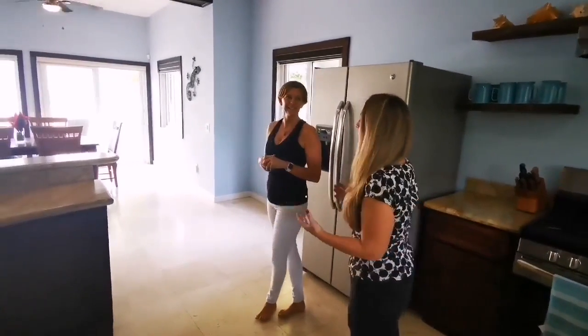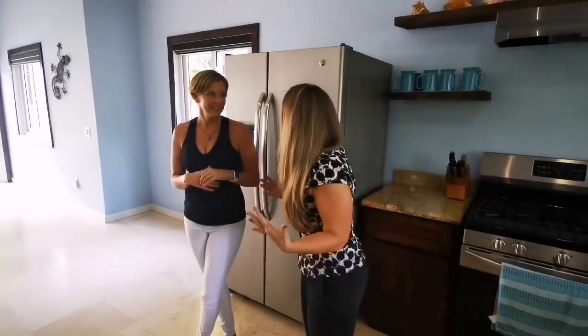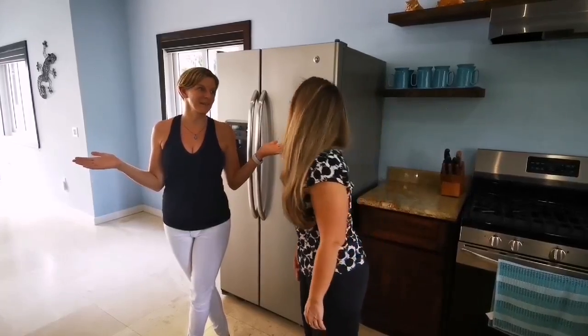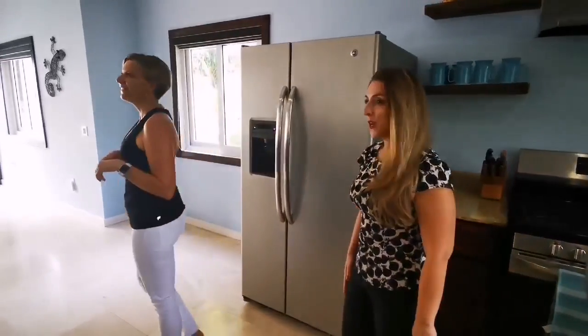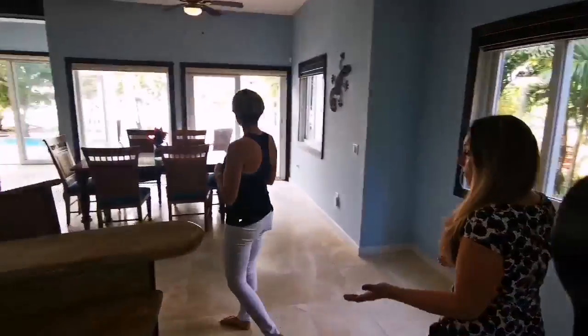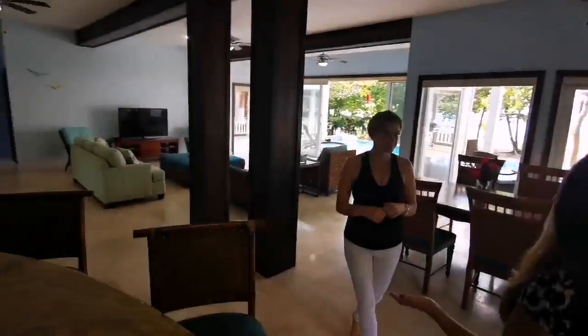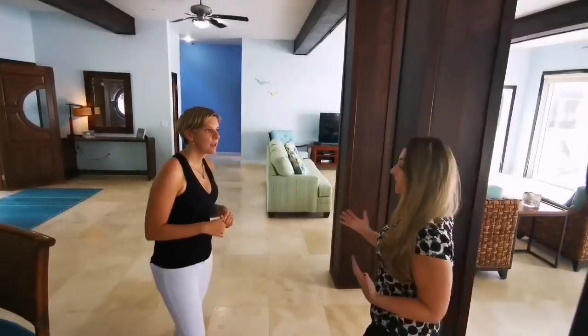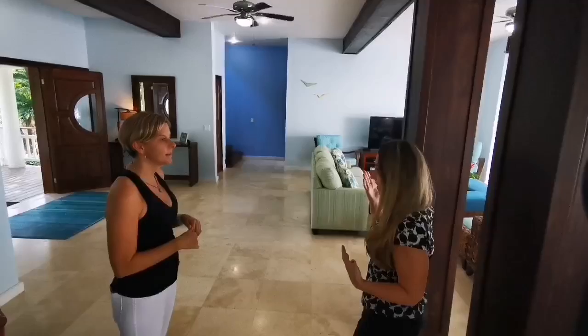You really feel that you're in the tropics with the ocean on one side and all the gardens on the other. It's just so lovely. It is lovely. And it's all low maintenance because somebody else takes care of it. Absolutely, gotta love that, right? Great for property management. So something else that we should mention is that there are 2 masters in this home. So there's a first floor master and then there's a second master upstairs.